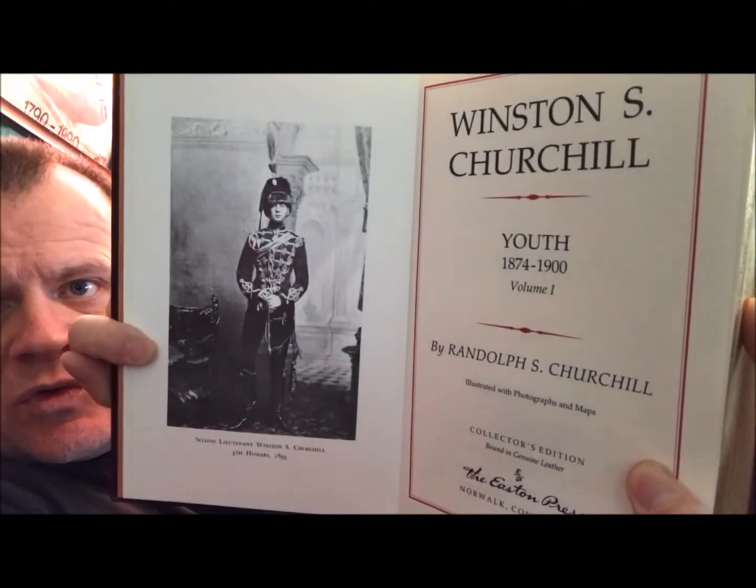And this is by Randolph S. Churchill, Winston's son. And the uniform was Second Lieutenant Winston S. Churchill, 4th Hussars, 1895. So, the theme of the work, he shall be his own biographer, is a quote from Lockhart.